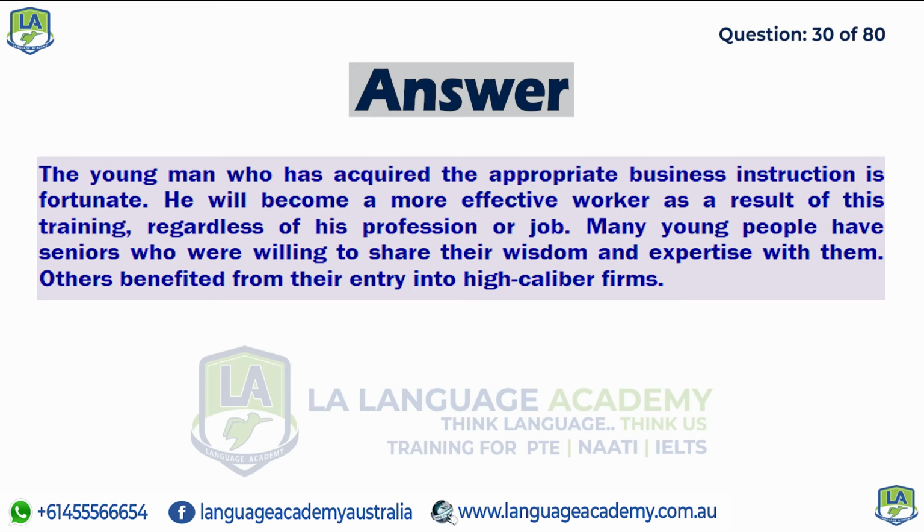The young man who has acquired the appropriate business instruction is fortunate. He will become a more effective worker as a result of this training, regardless of his profession or job. Many young people have seniors who were willing to share their wisdom and expertise with them. Others benefited from their entry into high-caliber firms.